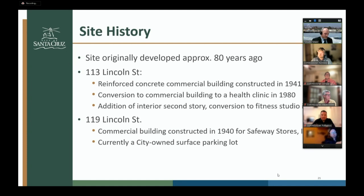The adjacent parcel at address 119 Lincoln Street was formerly occupied by a commercial building constructed in 1940 for Safeway Stores Incorporated. The existing parcel, of course, is a city-owned surface parking lot, number 4 of the city's downtown parking district.